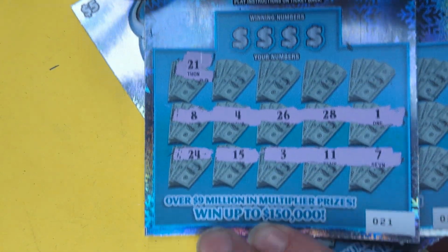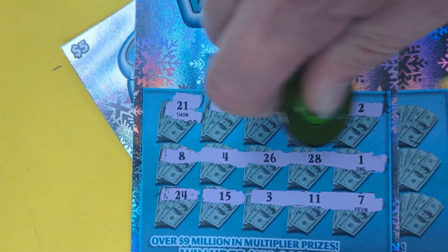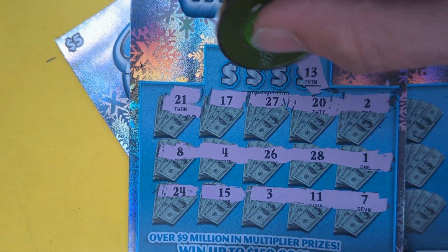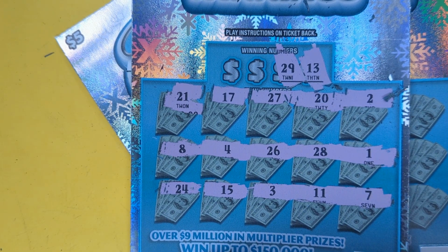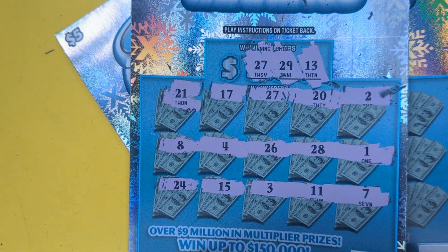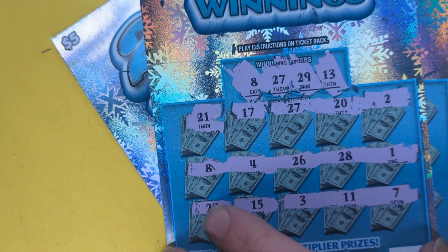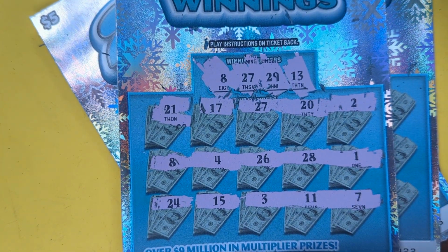1, 11, 21. On ticket 21. All right, no symbols. First number, 13. We got a 3. 29. We got 28. 27. Got a match right there. Got ourselves a win. Awesome. First ticket in. 8. We got another match. So we got 8. And we got 27. Nice. No 29.